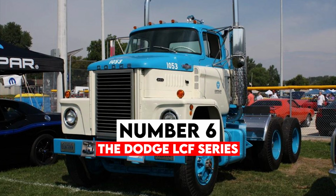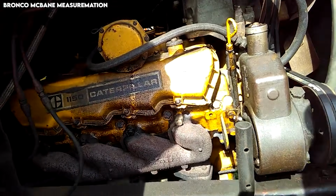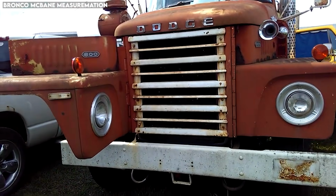Number 6. The Dodge LCF Series. Number 6 is one of the strangest-looking trucks ever to roam American highways. The Dodge LCF, which stood for Low Cab Forward.